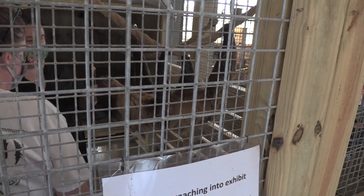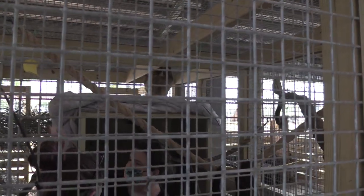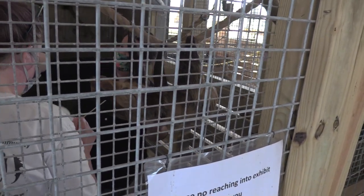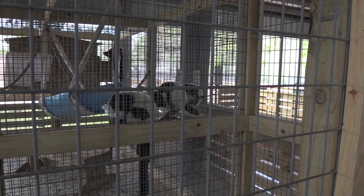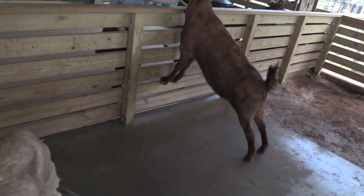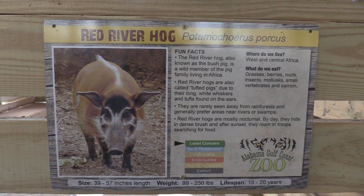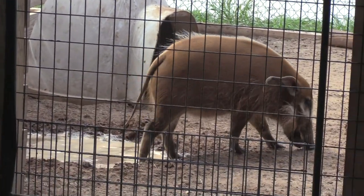You got some Linnaeus's two-toed sloth. Another one up here. We got some of the lemurs that we saw from Lemur Island. Kodi goats. Alright, we got Red River Hog. There's our Red River Hog, playing in the mud.